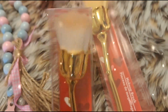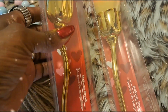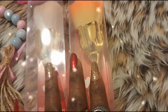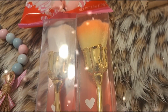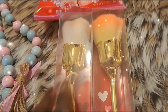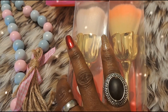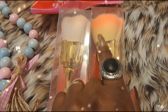I also got these little makeup brushes, and these are simply cute because they look like little flowers. So I got this one and that one. And this is something I'm going to put in my bathroom when I move into my new place, or maybe one in my bathroom and the other one will go on my vanity. Okay, I think that's what you call it, the little thing you sit at when you do makeup. I'm going to buy myself one and then put that one on the vanity. So these are simply so cute, y'all.